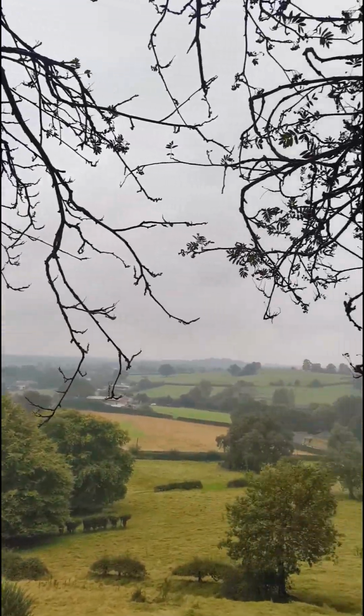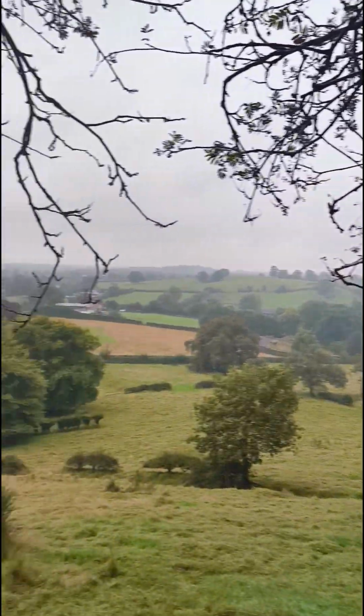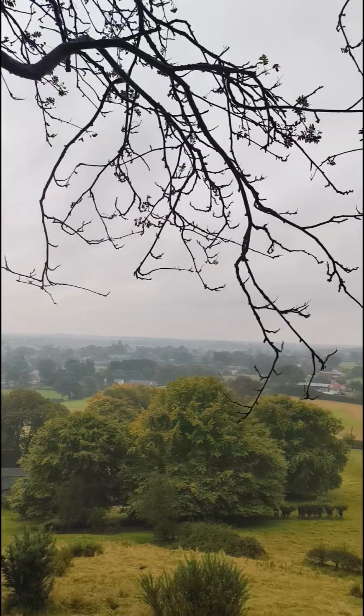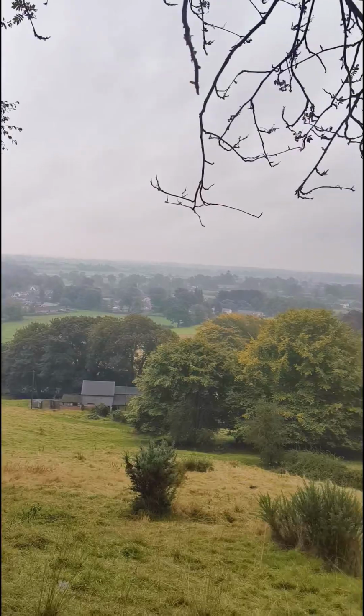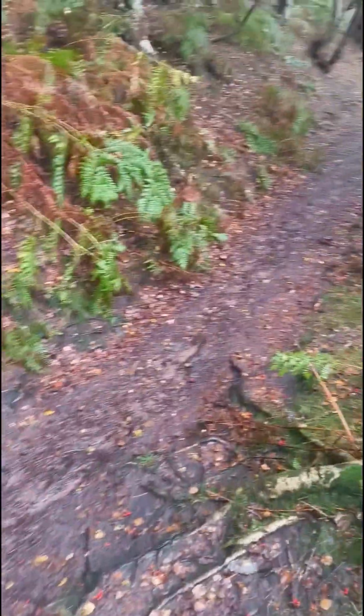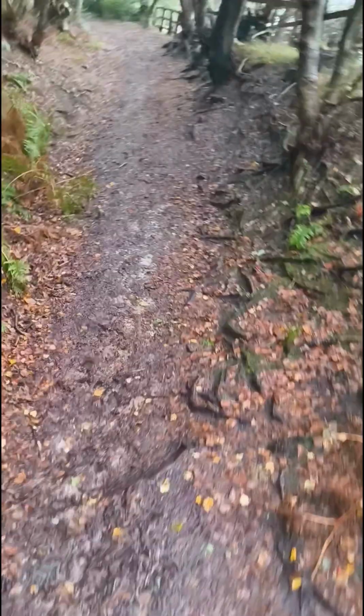So a view from the forest just outside of Bickerton. Not a bad view at all. A bit of a low-lying cloud there on the horizon, but we're not even right up in the forest. So the view up here is pretty cool. It'll be amazing if you're up there. But luckily for us, we haven't got to go up there. We've just got to go around the edge and down this path.